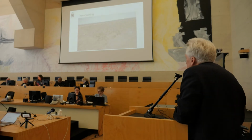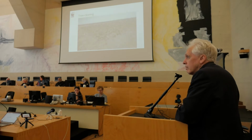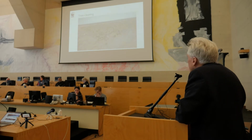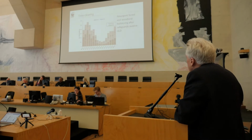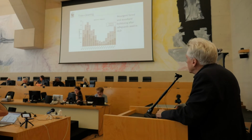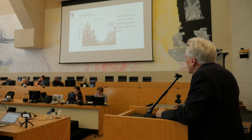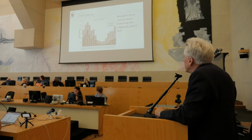Now, probably the biggest impact of livestock production is that it's the main driver of tree clearing in Queensland. Next slide, please. This is the graph showing the areas of land cleared in Queensland, and you'll see that U-shaped pattern. That's because a ban on broad-scale clearing came into play in 2006.